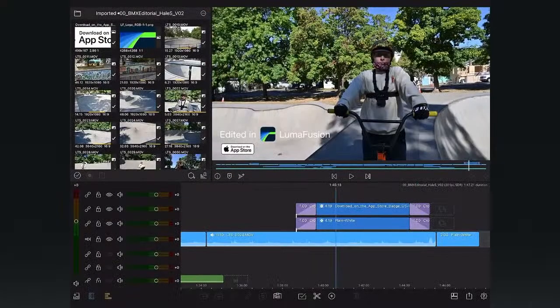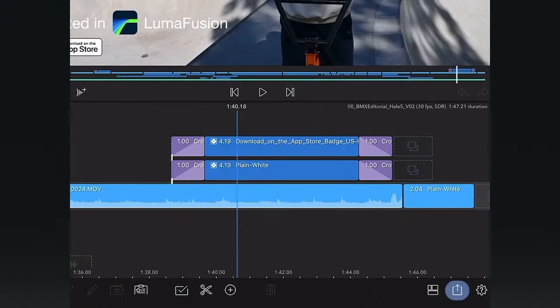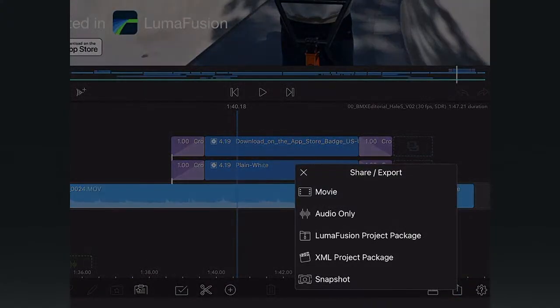I'm also going to show you a few other exporting options that we can use. Okay, so the export panel is found down here in the lower right corner. And you can see that the export panel provides us with various options. I can export a movie, which is what I'm going to do.